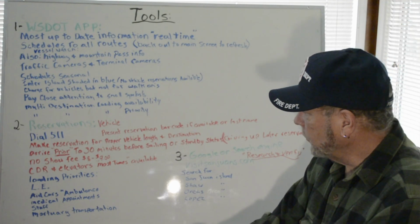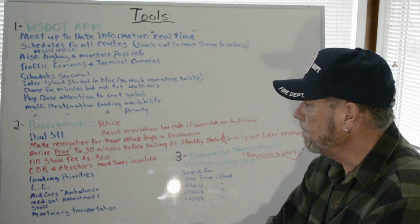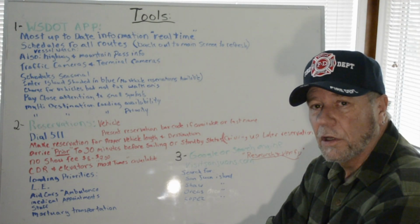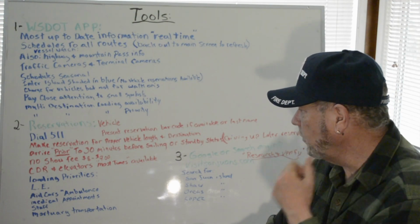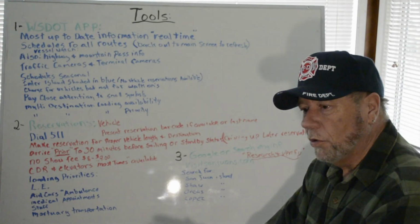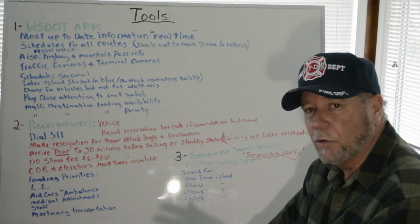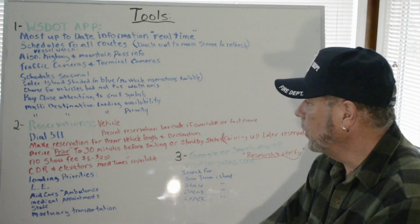So vehicle reservations. One of the tools for vehicle reservations is dialing 511 on your cell phone. That'll connect you with the reservation department, as well as some other information pertaining to Washington State Department of Transportation. Generally, if you get emailed a reservation confirmation, it'll send a barcode or a QR code to you in the email. Those are handy to have pulled up when you pull up to the auto ticket booth to show the attendant. They just scan that barcode and it brings up your reservation on their screen.